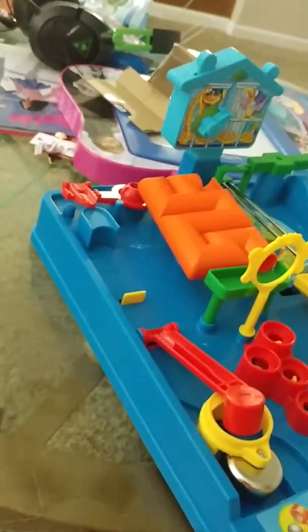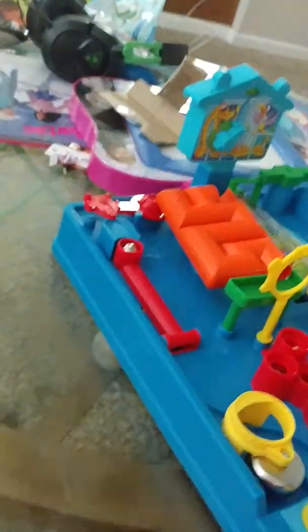Almost. Whoop. Bun Bun, what are you doing? Oh, that was not the bell, guys. That was still the table. You almost got it. See how tricky it is? You almost got it, Ma. You gotta be so precise. You almost got it, Ma.